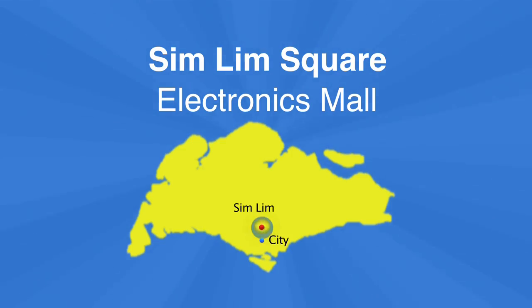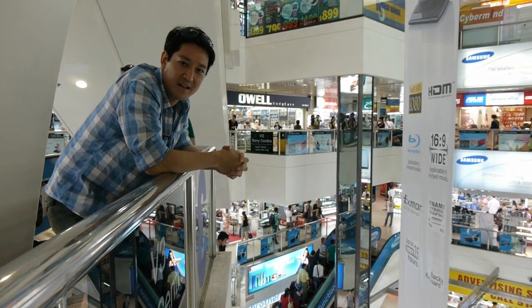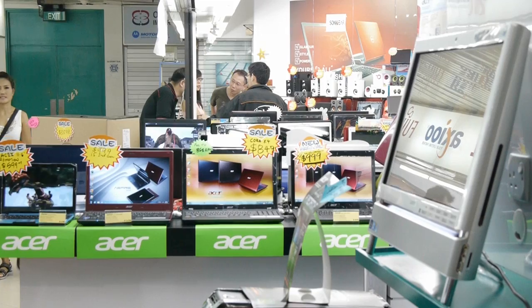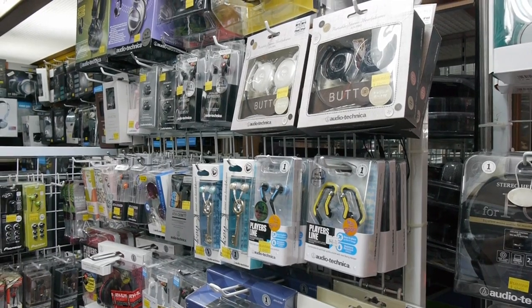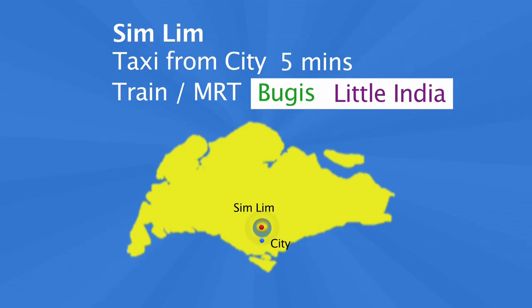If you're into electronics or technology, you'll probably want to come here. It's called Sim Lim Square. You can get cameras, lenses, monitors, computers, memory, printers, anything from the amateur or professional tech world. The closest MRT is Bugis Junction, and it's also pretty close to Little India. But the easiest way to get here is by taxi.